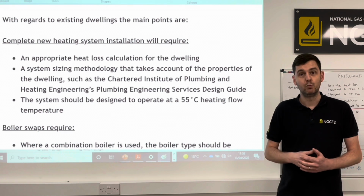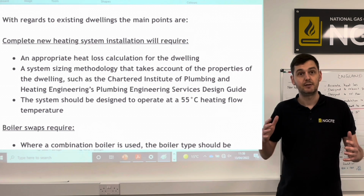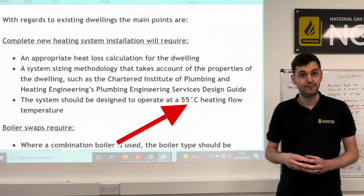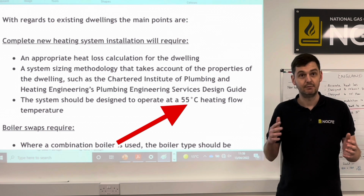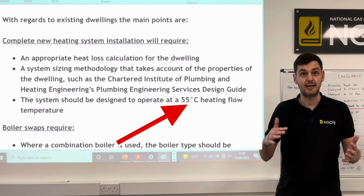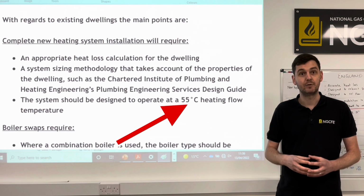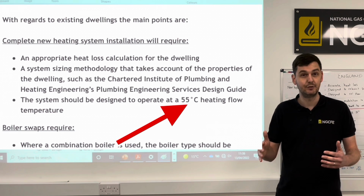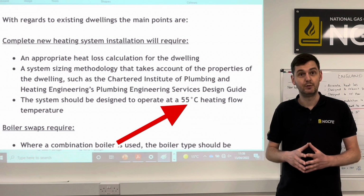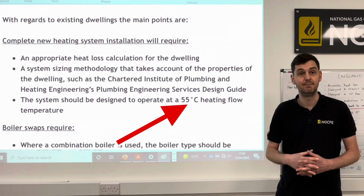So, what else is changing? On new systems, complete new systems, they should be designed to a flow temperature of 55 degrees. Now that's whether it's a boiler, heat pump, whatever it may be, as a maximum of 55 degrees, but lower if possible. That's great for us, because we want to be fitting heat pumps at a maximum of 55 degrees, or boilers with a return temperature as far below 54 degrees as possible to ensure that we maximise condensing.